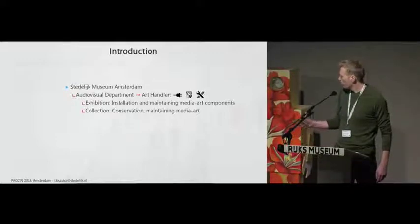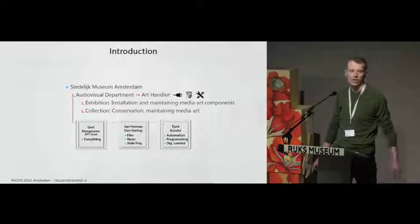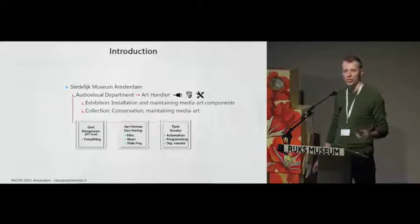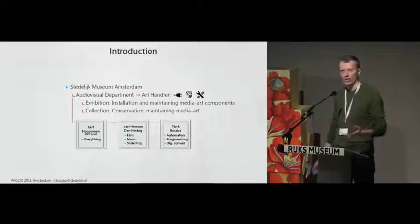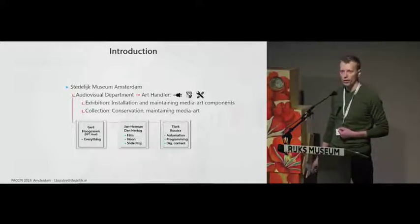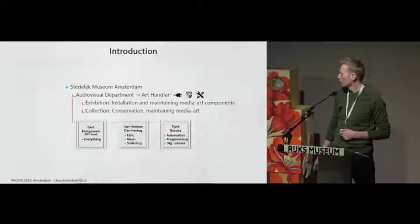So, next, yeah. I have an IT background, and I have worked at the museum for 5 years. The main thing I'm doing is automation, programming, and handling digital content. And digital content mostly for the exhibitions, so preparing it for media players, but also ingesting new content that we acquire for our collection. And I do a lot of research for digital storage and how to go about that in a good way with checksums and that sort of stuff.